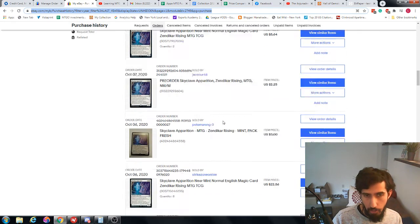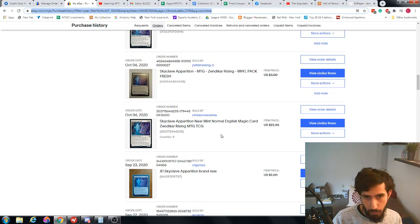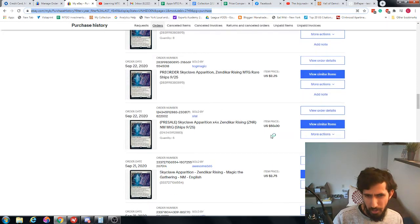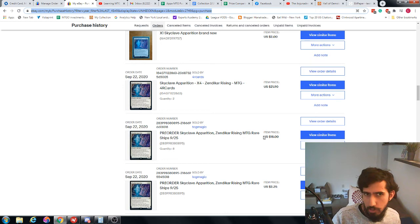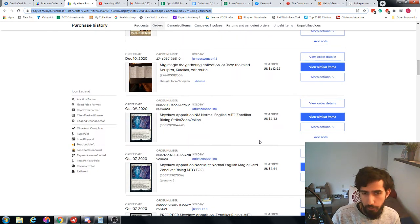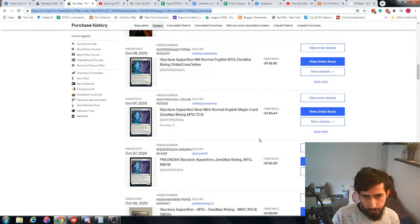So here's a lot of Skyclave Apparitions. I bought 8 here for $23. So I was buying them at anywhere between 250 to 350. I don't know how many Skyclave Apparitions I bought. I might have bought like 6 or 700 of them, and I've been selling those slowly. Actually, some copies I've been selling for like $12, but I don't know if that's going to last. So maybe I'll just talk about that while I'm waiting for this to load.